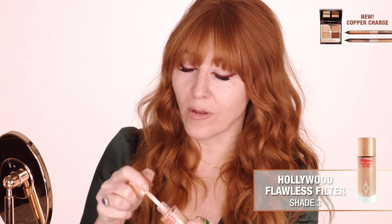So darlings, today I'm actually suffering from a little bit of redness around my nose, but I'm going to use my Hollywood Flawless filter, and this is fantastic. It smooths everything out and just gives you that glow. It's literally like one of those incredible filters for the face.